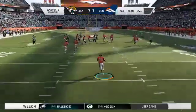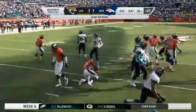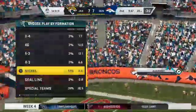This is taken at the 3. And he's up across the 25 and down at the 28-yard line.